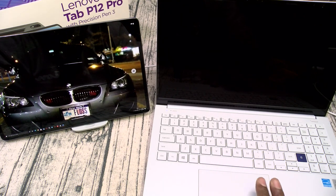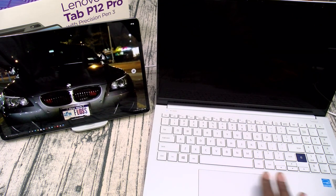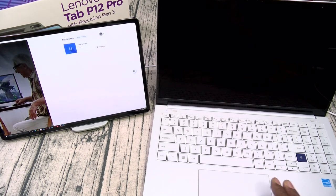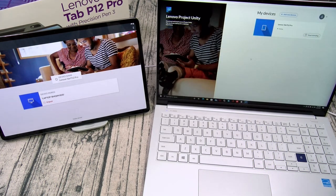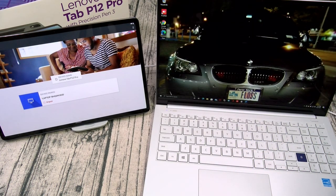Then when I want to exit out of it, all I got to do, if I can find my mouse, all right, here it is. We'll click on stop extending and back to the desktop. Now here's my desktop. This is a dope feature, especially for gaming.